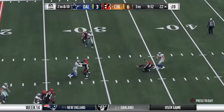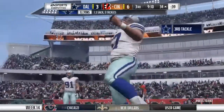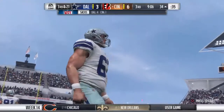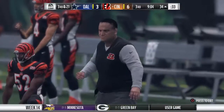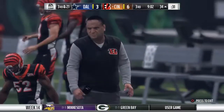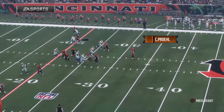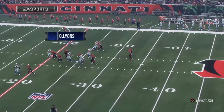Now he'll look to throw here on 2nd and 10. And he's going to go down here, a sack. They push him back to the 34. The amount of sacks that they've absorbed in this game is absolutely extraordinary. Let's just face it. This offensive line, flat out, cannot handle this pass rush. It's been demonstrated time and time again.